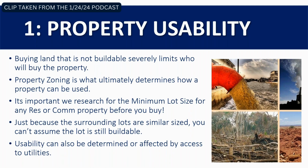In fact, I think this is probably one of the bigger risks that investors face, because the risk that lies here is of picking up property that's basically junk. This is kind of the same thing as junk land, but this is looking into it a little bit more specifically and why it's junk land. It is about understanding what makes it junk land, and that really comes down to usability.